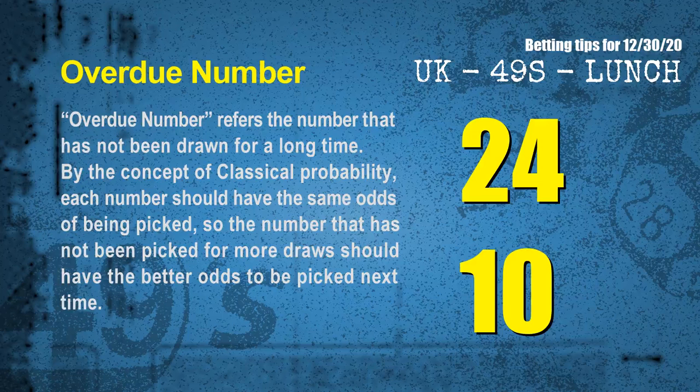The final information for you is overdue numbers. Overdue number refers the number that has not been drawn for a long time. Also, by the concept of classical probability, each number should have the same odds of being picked, so the number that has not been picked for more draws should have the better odds to be picked next time. After counting thousands of results before, we find out the most overdue two numbers for you, which are 24 and 10.